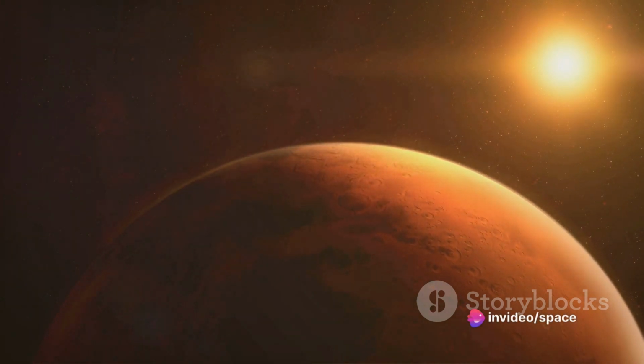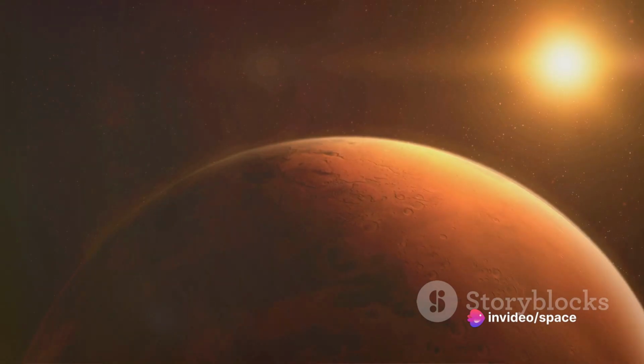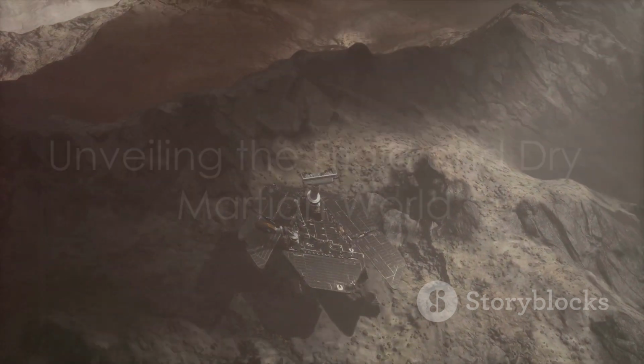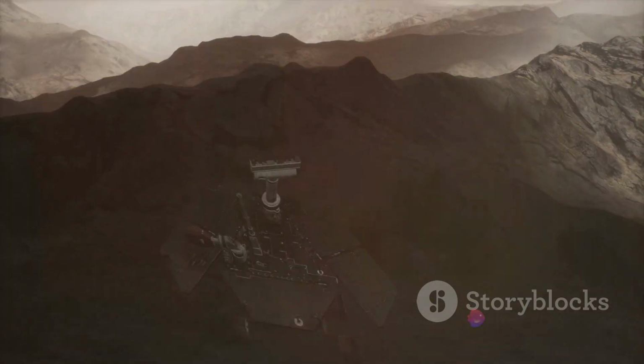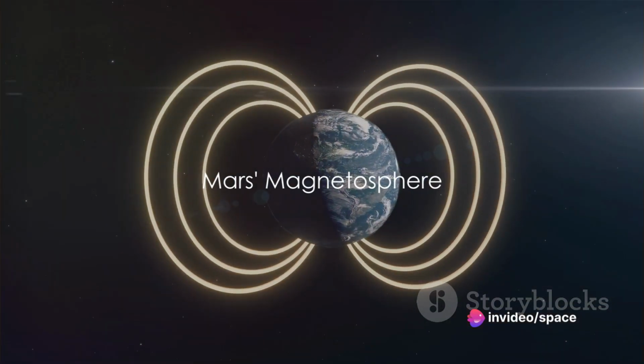And while it may not offer the same protection or conditions as Earth's atmosphere, it adds to the intrigue of the red planet. The thinness of Mars's atmosphere, a blanket of carbon dioxide, makes for a frigid and dry Martian world. Beyond the atmosphere we encounter Mars' elusive magnetosphere.